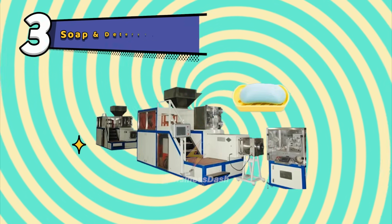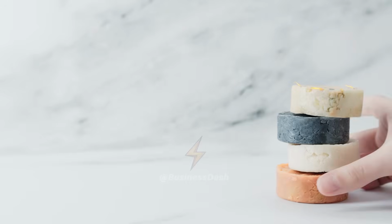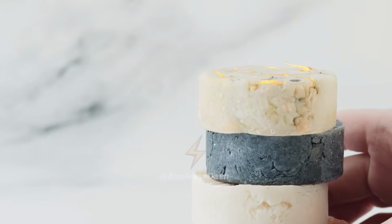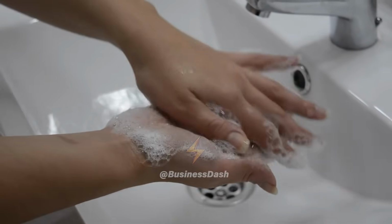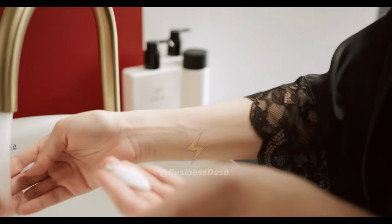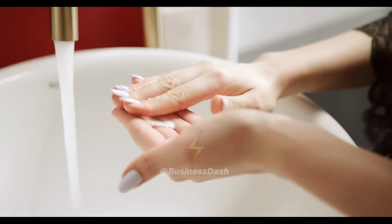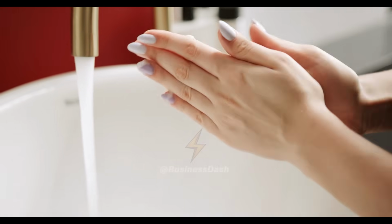3. Soap and detergent bar production. Soap will always be part of daily life. Whether it's basic detergent bars used in homes or natural, handmade soaps sold in boutique shops, the market is wide and surprisingly flexible for small producers. That's why a compact soap and detergent bar line is such a smart setup for 2025.